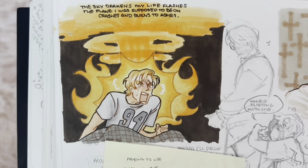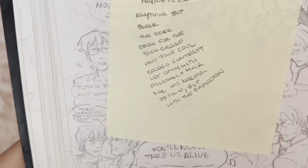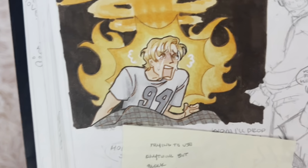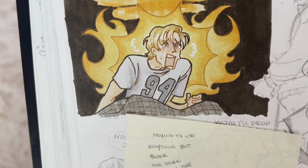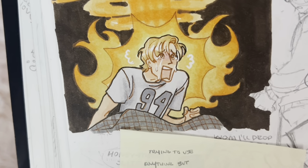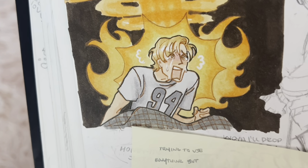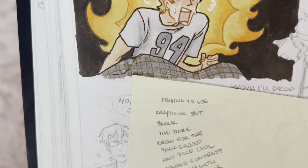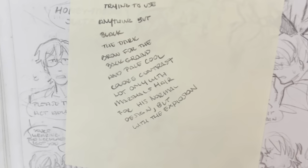Here is a pretty good example of what to do. I wrote down here, trying to use anything but black aside from the outline, because if you're using a black outline to make your character stand out, then you're not gonna want a bunch of other black things in the drawing. So, not making the letters on the shirt black and just taking the extra second to find a darker blue, or his bed sheets not being black, making them plaid, and then taking the extra second to find colors that would make a plaid, really brings a lot to the drawing.